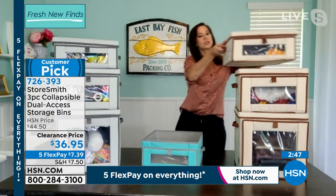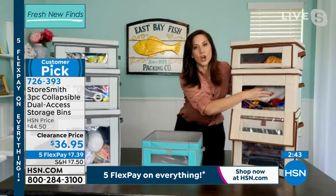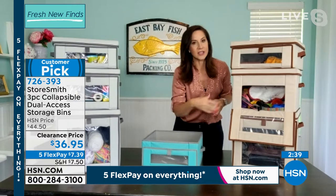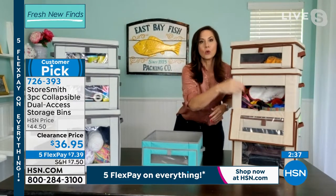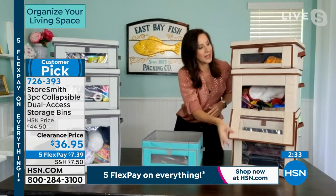But think about where you need storage. So I was showing you my entryway where I also have everything for the dog. Love it. All of this stuff before was in 10 different areas. So grabbing the leash, grabbing the toys, grabbing the bags took so much more time. Now it's in one place.